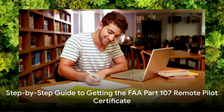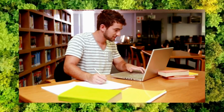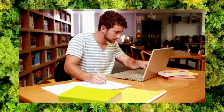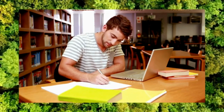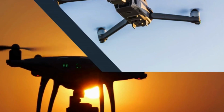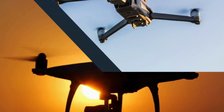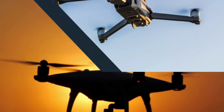Step 1. Understand the requirements. Before you can fly, you need to know if you're eligible. The FAA requires that you're at least 16 years old, able to read, speak, write, and understand English, and be in a physical and mental condition that allows you to safely operate a small UAS.